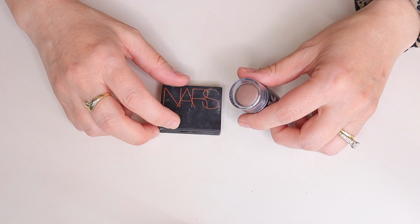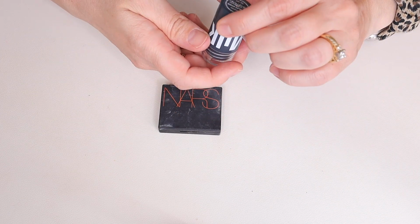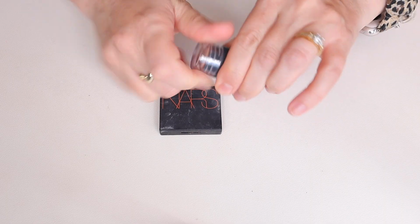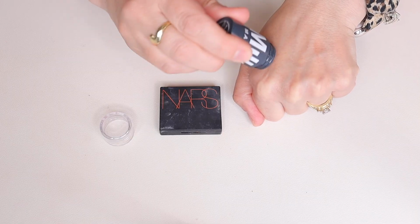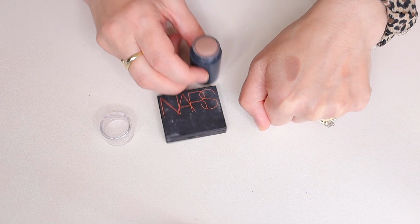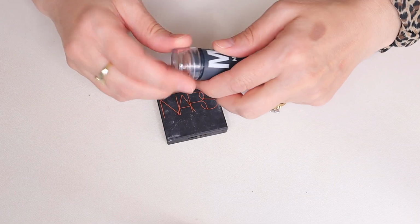I use this as a bronzer. This is in the shade Toasted. Yeah, it's a Sculpt stick, and this is not a mini. This is actually its own size. Look how pretty that is. I love this color on me so much.